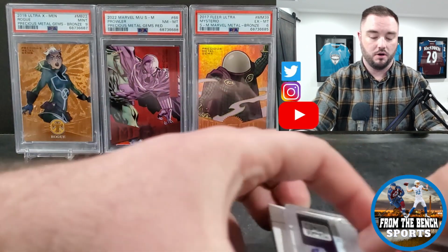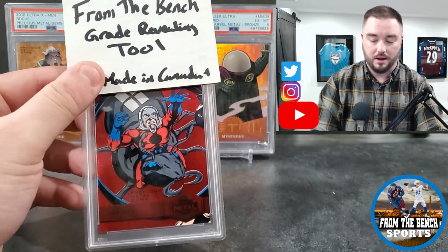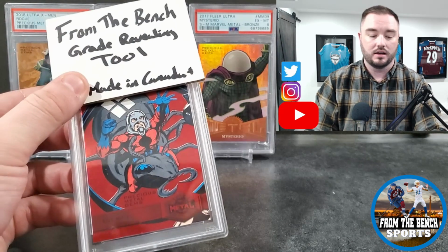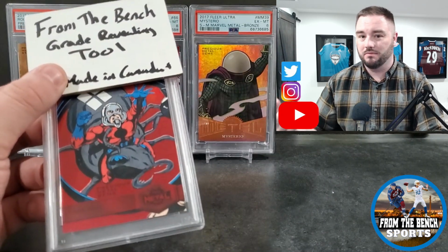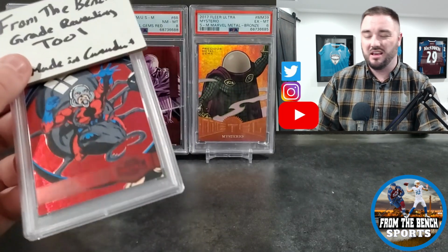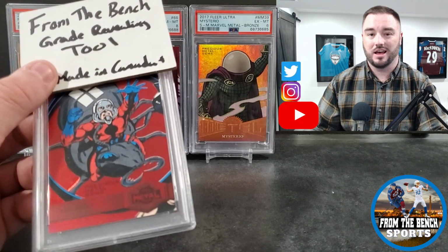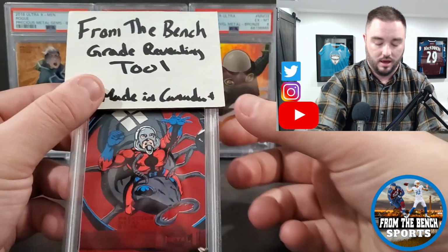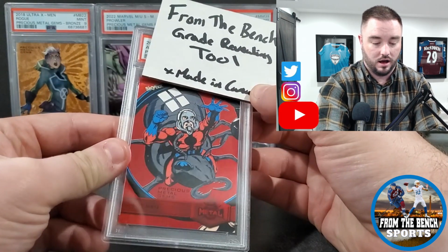So here we go. First card. We have an Ant-Man. So this one I actually bought as the BGS 8. I decided to crack it and resubmit it, hoping that maybe PSA might be a little more lenient. Either way, usually, as everyone knows nowadays, a PSA slab is worth more than a BGS slab.